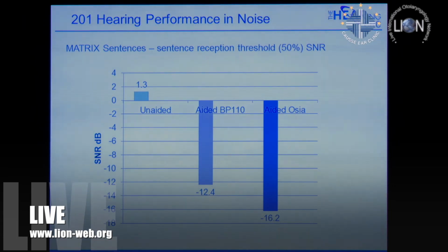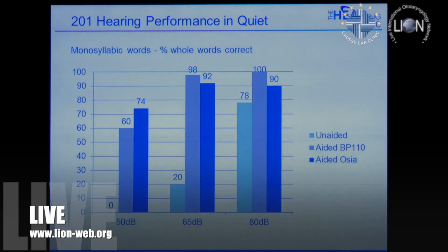This is sentence testing in noise. Unaided, she struggles, but with the soft band, with the power, does much better, and slightly better again with the implant system, the osseous system. And hearing performance in quiet, again, not much at all without some sort of hearing aid, but then with a soft band, and then a little bit better at 50 dB, at 65 and 80, pretty similar between the soft band or the osseous system.